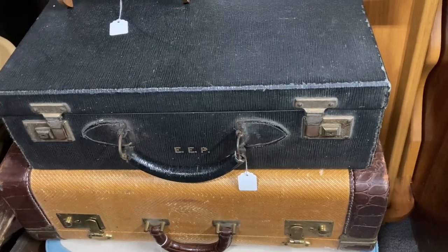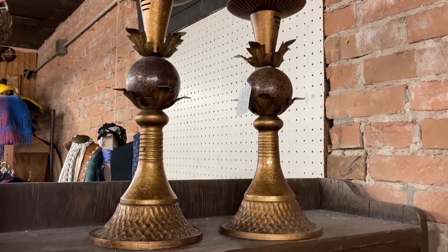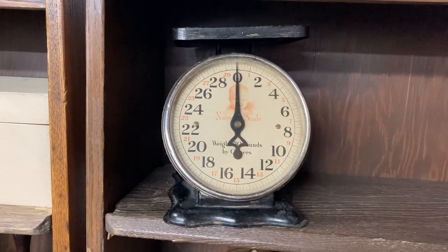These two vintage suitcases look perfect together. These candle stands would look beautiful on a fireplace mantel or dining room table.